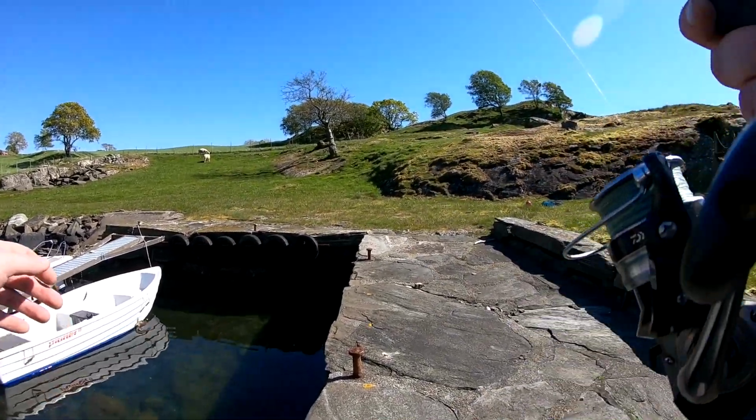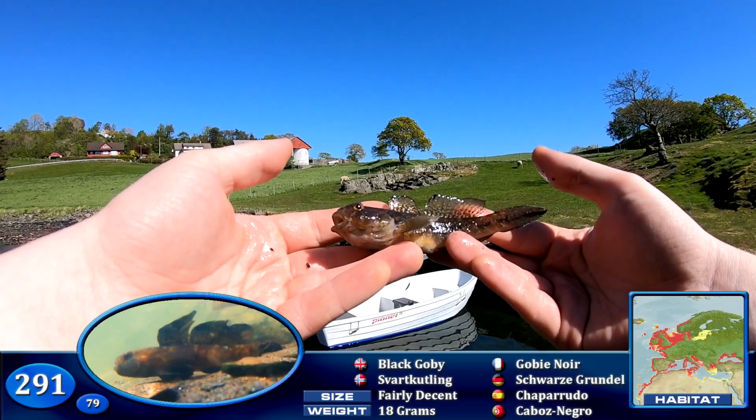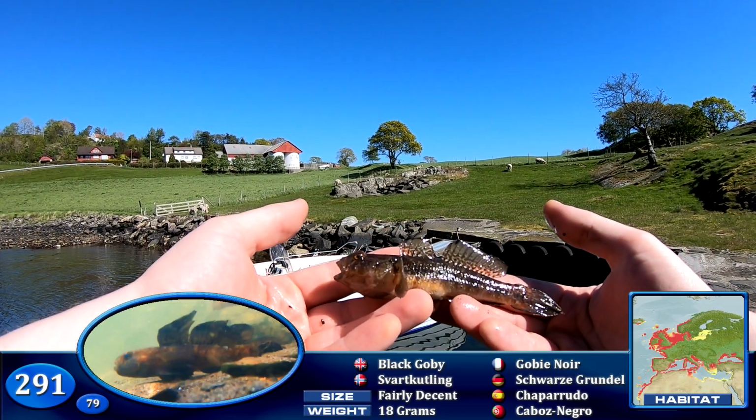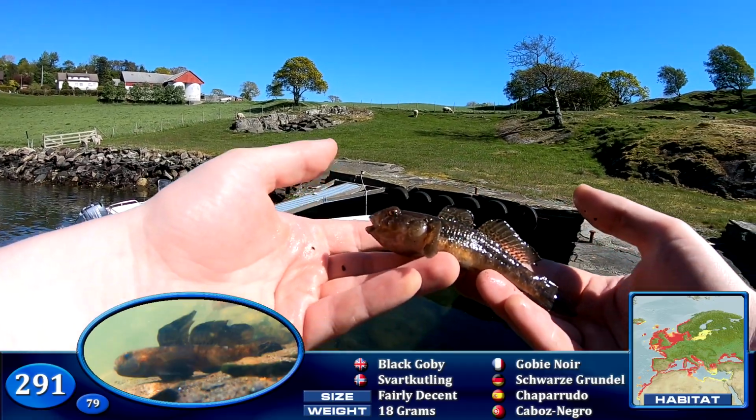So yeah, I caught a gold cinny there, and another black goby. I switched down to a size 14 hook once again, just to catch the gold cinny less. So I had another species for the day.